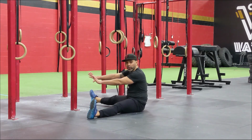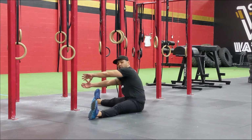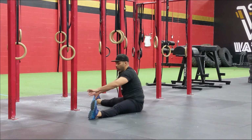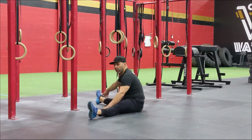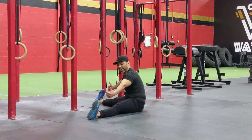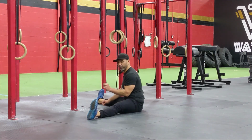You don't need a post, but you can use a post if you have something at home, or you can grab a door jamb where you kind of reach in to one side. You wanna kick out your feet as wide as you can. Play around with your position of your toes. Sometimes I'll stretch it with my toes going forward. Sometimes I'll pull my toes in. They adjust the stretch just slightly different, okay?